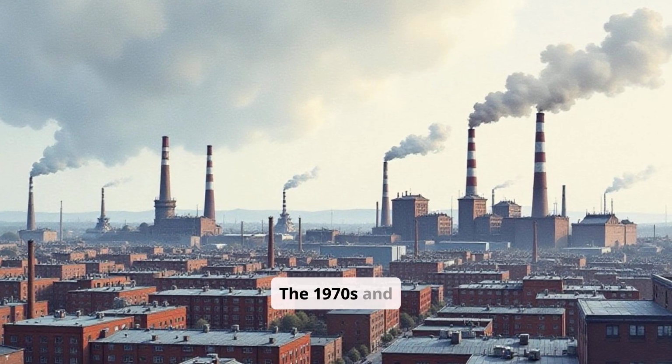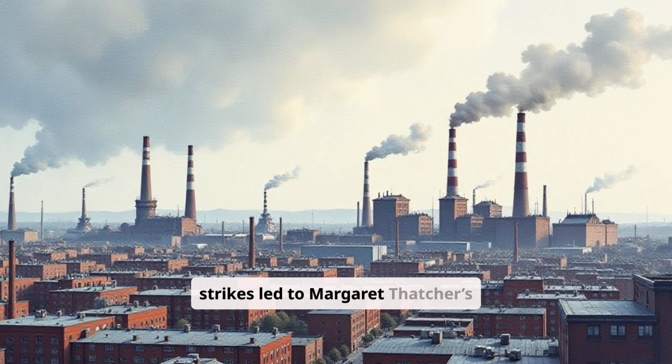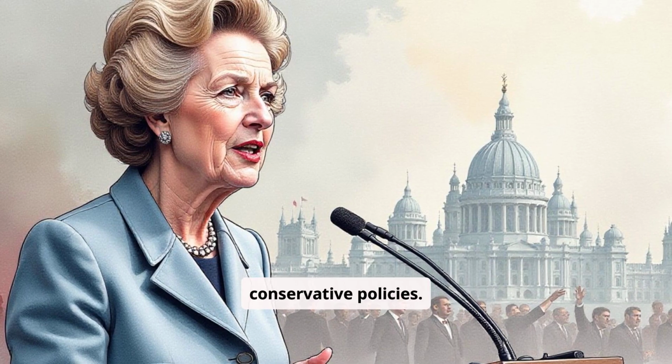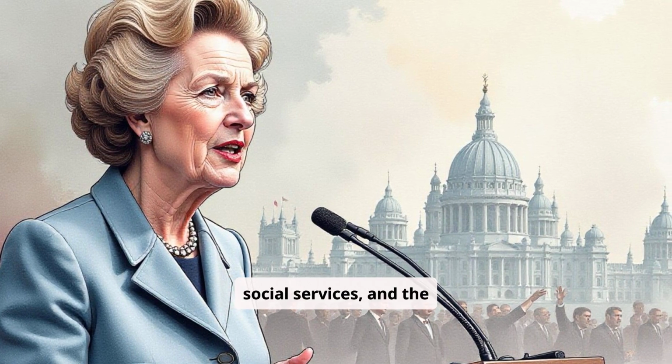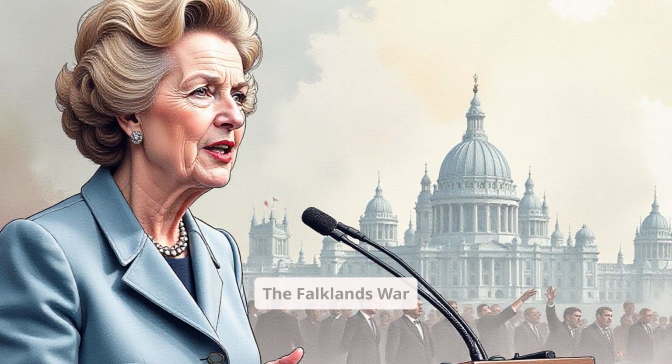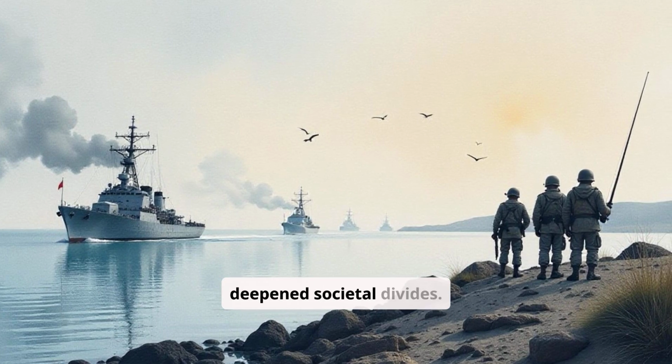In the 1970s and 1980s, economic instability and labour strikes led to Margaret Thatcher's conservative policies. Her tenure saw privatization, cuts in social services, and the controversial poll tax. The Falklands War in 1982 cemented her leadership but also deepened societal divides.